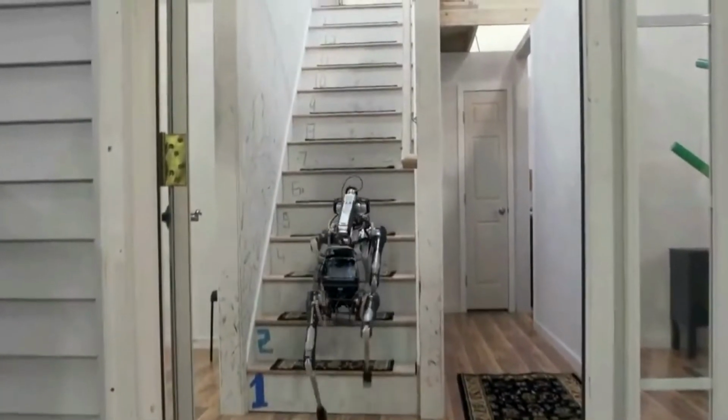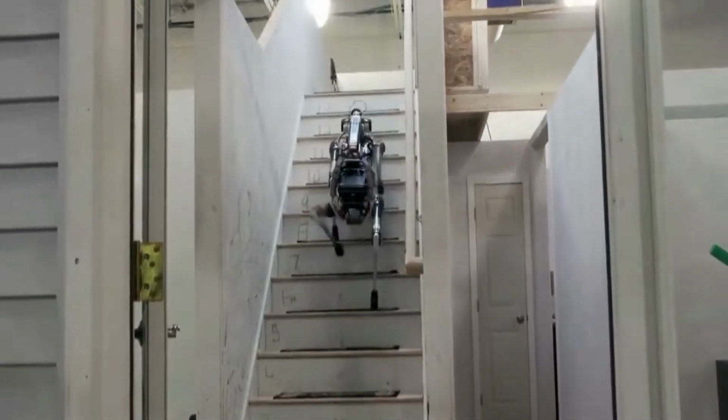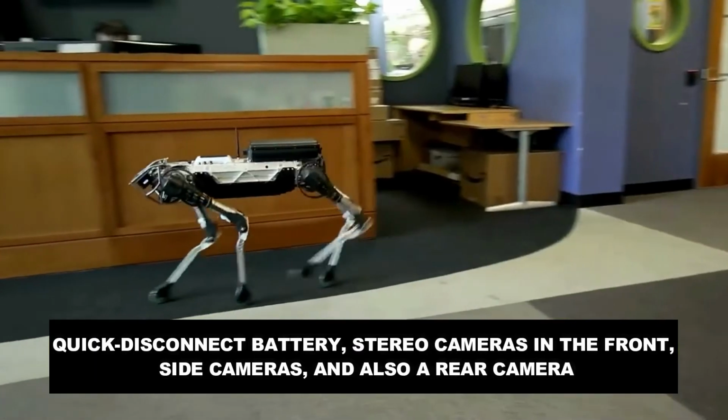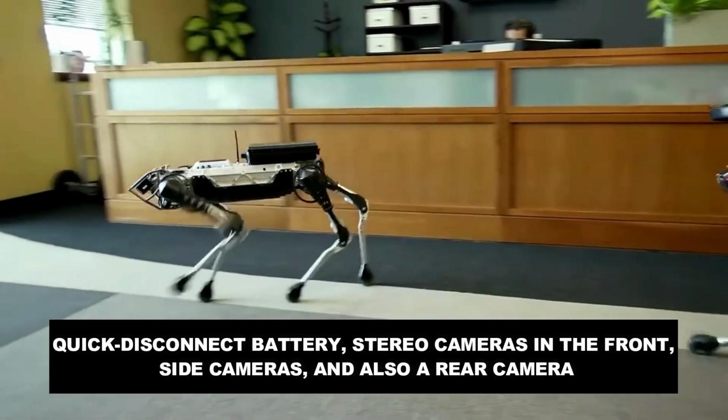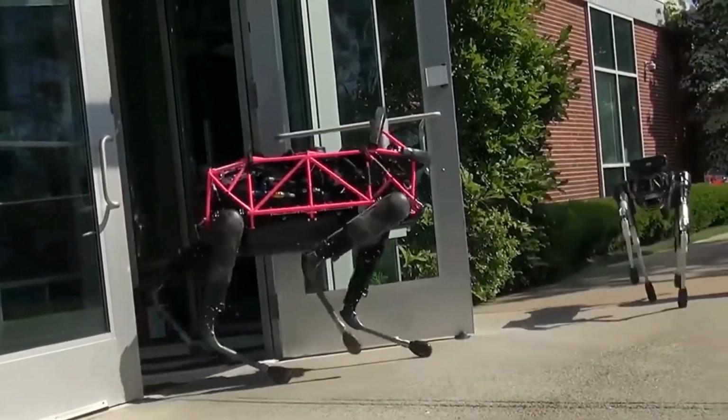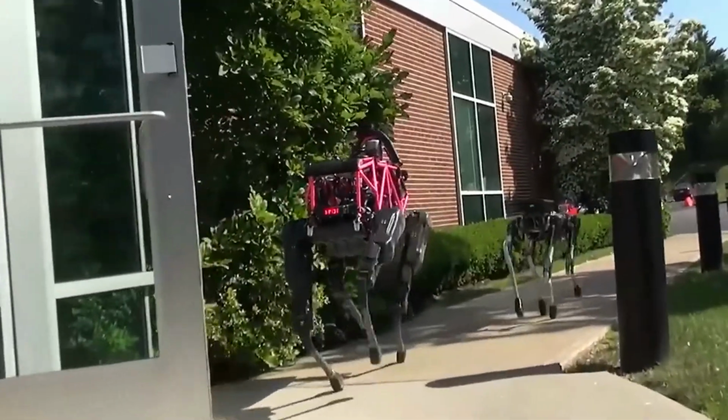It can also go up and down stairs, and it operates both indoors and outdoors. The robot has a quick disconnect battery, stereo cameras in the front, side cameras, and also a rear camera. All these features allow the Spot Mini to run with the big dogs.